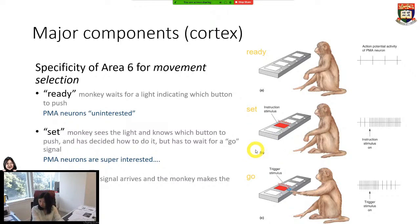Okay, we all good? I don't see problems on either side. Okay, good. So at this point, the PMA neurons stop being interested.